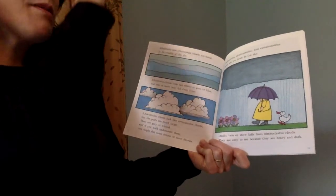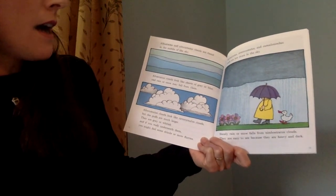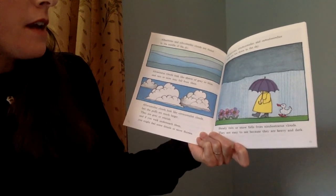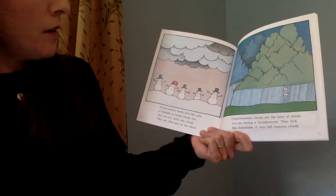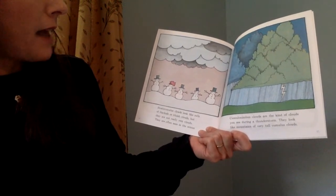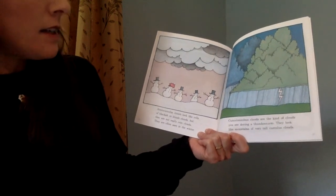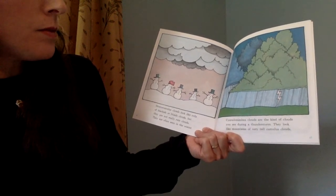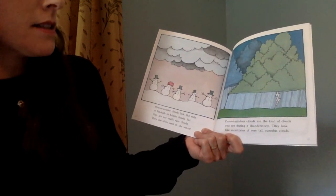Nimbostratus, stratocumulus and cumulonimbus clouds are low down in the sky. Steady rain or snow falls from nimbostratus clouds. They are easy to see because they are heavy and dark. Stratocumulus clouds look like rolls of blackish or bluish clouds, but they are not really rain clouds. They are often seen in the winter. Cumulonimbus clouds are the kind of clouds you see during a thunderstorm. They look like mountains of very tall cumulus clouds.